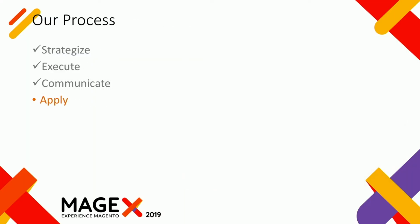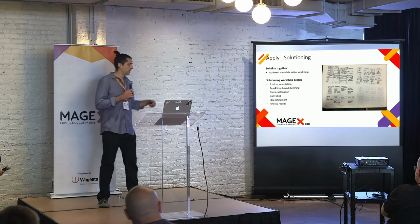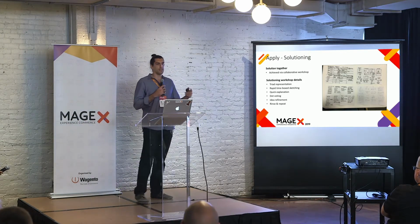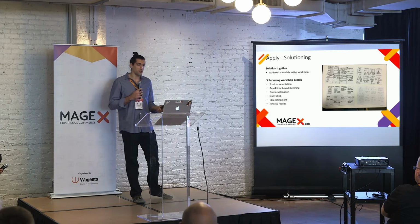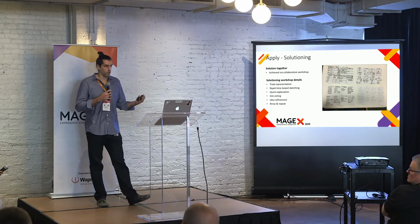And the last step in the process, and probably the most important, is to actually apply what you learned. So it's great to learn things, but we want to actually have it impact our product. So we could run something like a collaborative ideation workshop based on learnings that you find. So you can, again, have the triad represented here, run something like a rapid time-boxed sketching exercise, have everyone, in 10 minutes, sketch out 10 ideas, present them very quickly, have everyone dot vote on what ideas they like or different aspects of each idea they like, and then do it again. But this time, say you have to use an idea that got voted on. So this way, the ideas no one likes naturally fall away, and what you're left with is good ideas that everyone seems to agree upon.